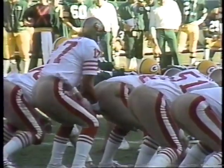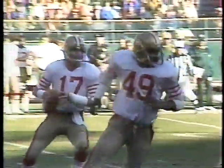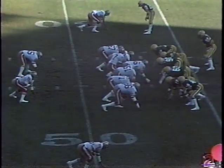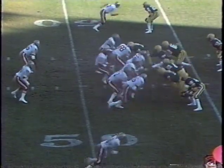Butler right in his face. You see the coverage on him. That's why he had to throw the ball away. Take a look what DeBerg is seeing. DeBerg sees Cooper really has to give ground because Butler's back there with him. But because of the coverage, he threw it high and saved the loss. 2nd and 10 at the 47-yard line.